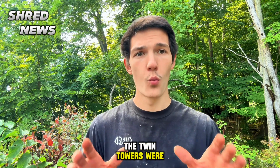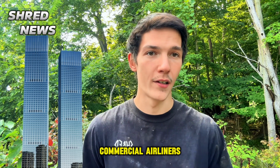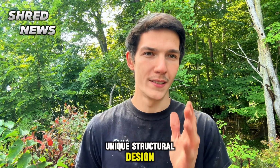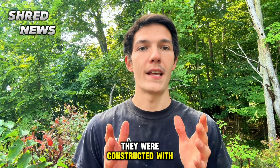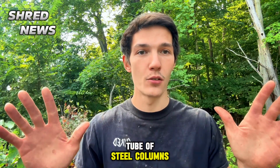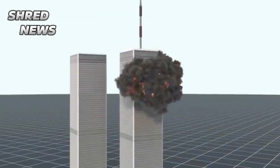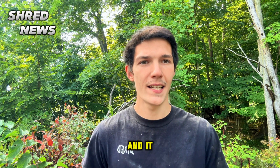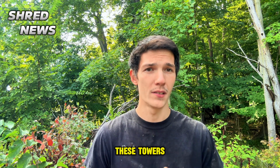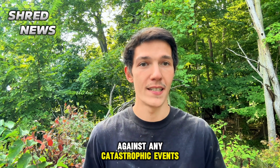The Twin Towers were an engineering marvel, designed to withstand extreme conditions, including the impact of commercial airliners. The towers had a unique structural design. They were constructed with a core of 47 massive steel columns surrounded by an exterior tube of steel columns that gave the buildings both strength and flexibility. The core housed elevator shafts, stairwells, and utility spaces, and it was the main support system for these towers. This design was supposed to make them resilient against any catastrophic events, including fires.